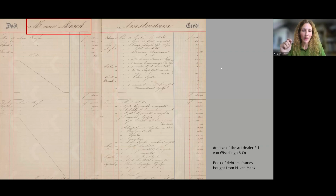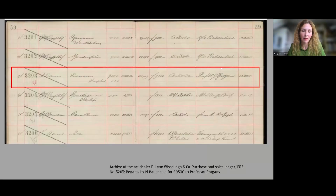In the account book, the sale of the painting itself to Hultgans is also documented. Under number 3203 in the red box, we can find the name of the artist, the title of the painting, the sales price, and the amount paid to Bauer, the name of the buyer, Hultgans, and the date of the sale. Although Benares' picture frame is not specified in the firm's account books, the painting would have been sold framed.